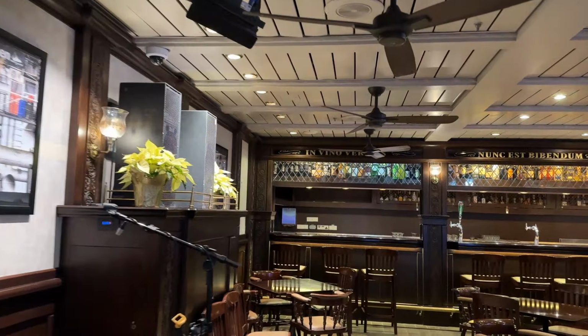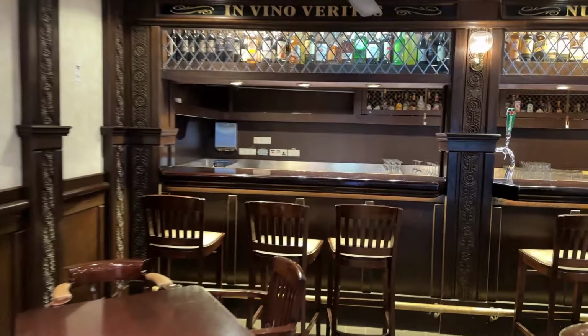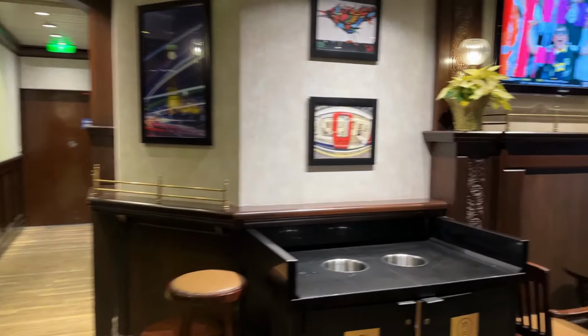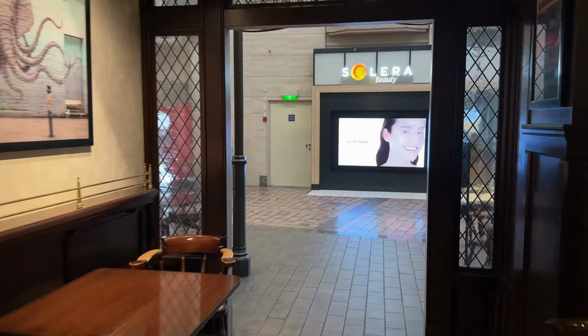It looks like they have live music in here. It's a cool little place. I like it. Definitely visit this a little later. I'm pretty sure they have a smoked drink in here. Something was smelling very bourbon-y, smoky coming from this room.